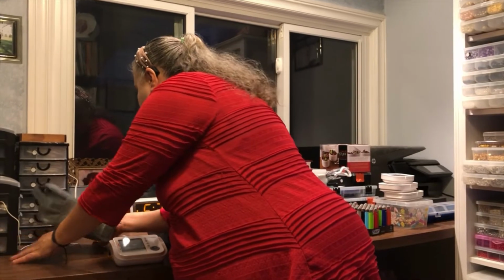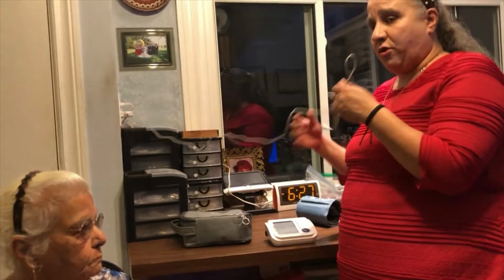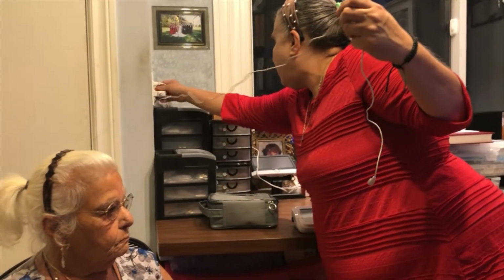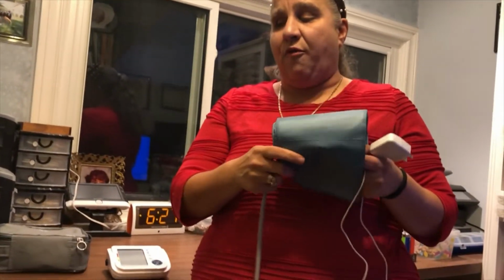You have the actual device, you have the power source, the power cord, which I have plugged in right now, but I will unplug it. So just a regular power source. And of course you have the actual cuff for the arm.